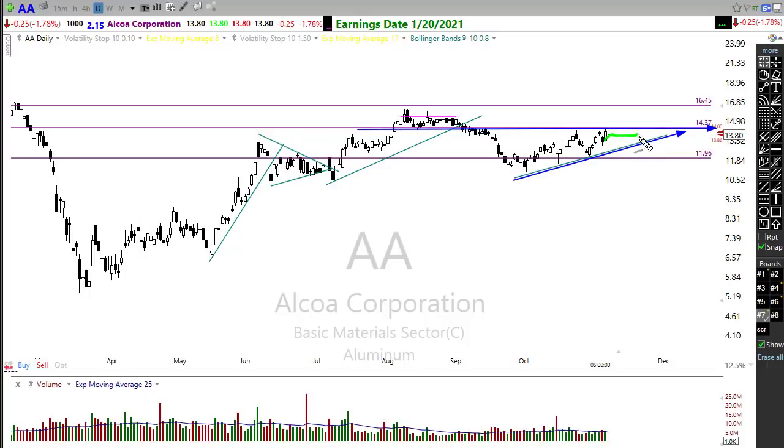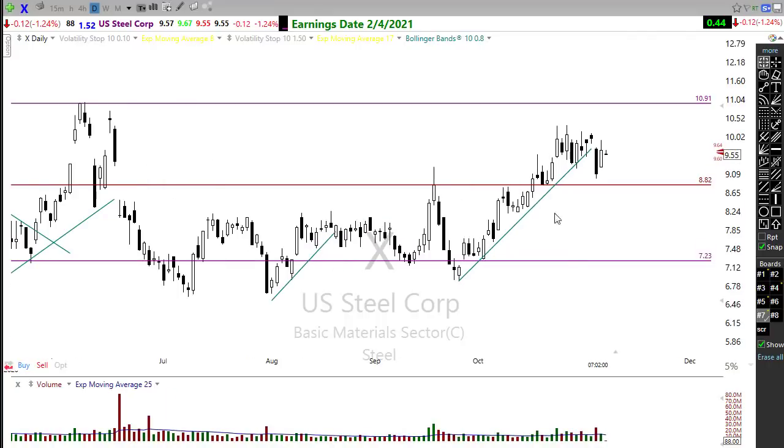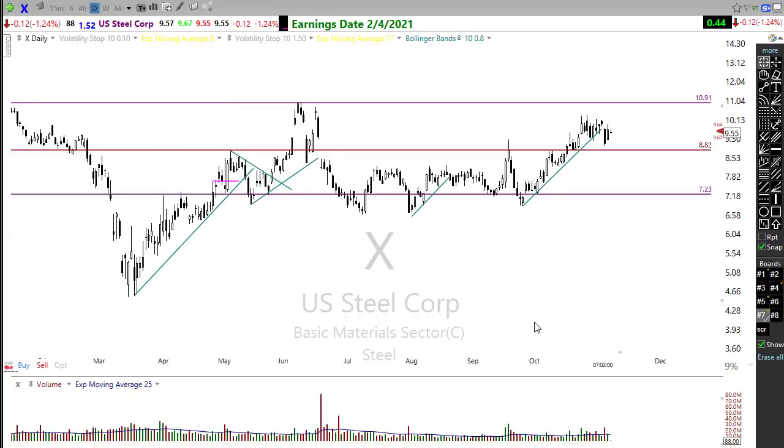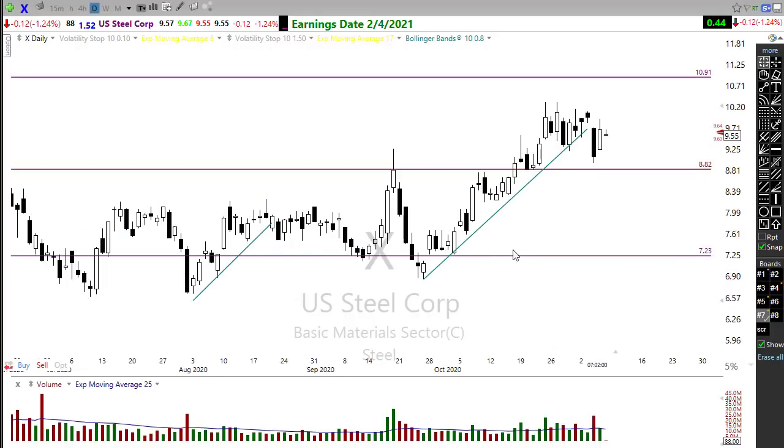This may have to consolidate to continue filling out this little wedge pattern here to gain enough energy to pop through, but it might be worth keeping an eye on. We could also go to X, U.S. Steel, trying to remain bullish here. You can see it pushing up through some resistance in the chart, trying to hold that as support. Let's keep an eye on that. Steel may be coming back around and trying to turn higher.